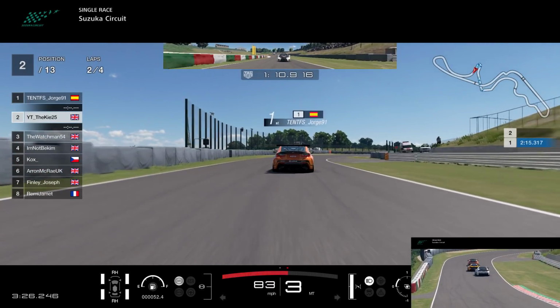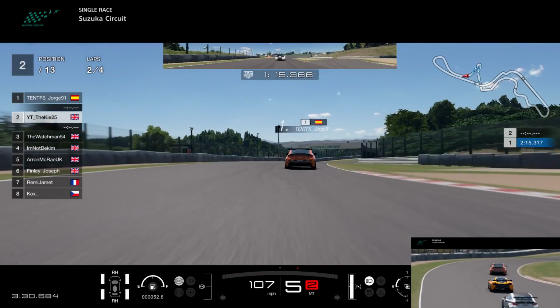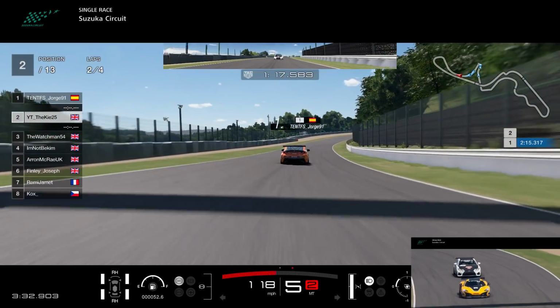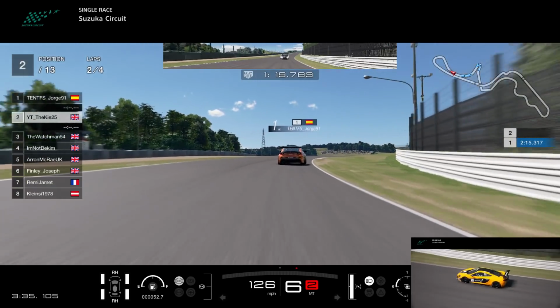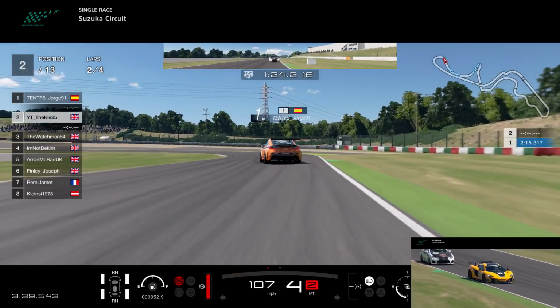And as we now come out the corner, again, trying to just stay in the slipstream and actually managing to hold off the Lexus behind us as well. You can see, because we got that draft, we're holding off the Lexus that's in my slipstream. So again, it really shows you that this McLaren has got some strong straight line speed when in a slipstream.